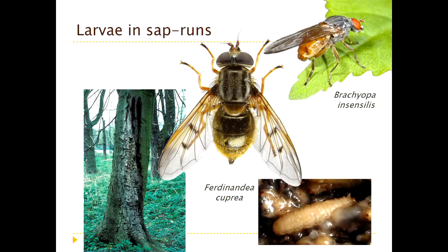The top of the spiracle has a ring of hairs that prevents water coming in. Some of these things have the most remarkable spiracles. This is Myathropa florea, a very common thing.